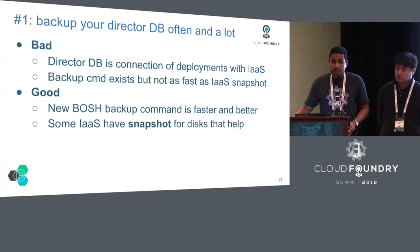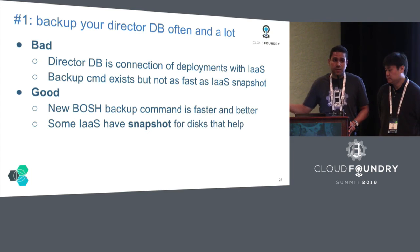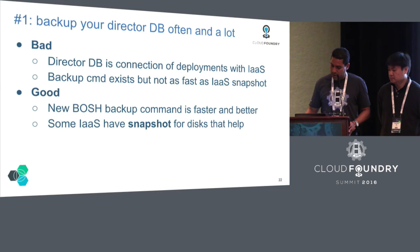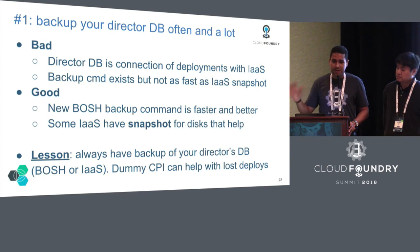The other thing is, a lot of IaaS have snapshots of disk, so you should definitely consider that. Talking to Tony, for instance, I know that Pivotal does snapshots because they use a lot of AWS, which has really good snapshots. So you want to consider using whatever the IaaS provides for backup. That could be additional backup. But the lesson learned is, in addition to backup, which you should always do, including your phone and all data that you have, you should back it up.